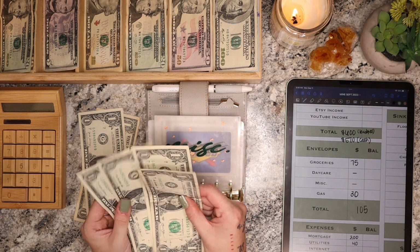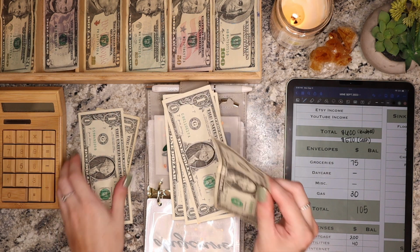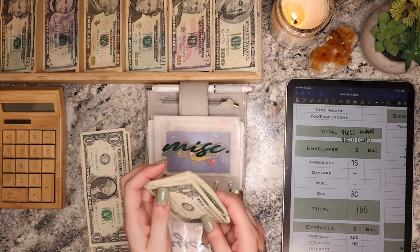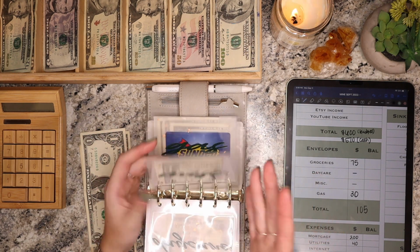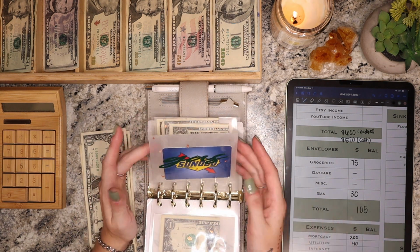I'll leave these nicer ones in there. I'll leave those 3 and I'll take this 1 out, and that should be fine. I really just use my miscellaneous envelope if I don't want to break a 5 or a 10 and I just need a 1. I did leave $30 in the bank though.